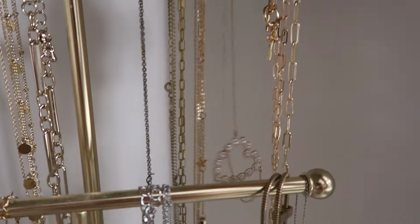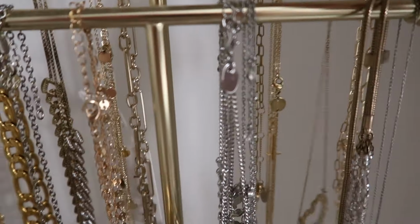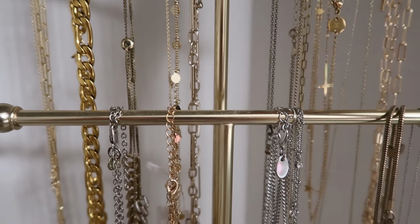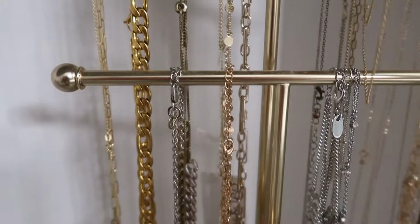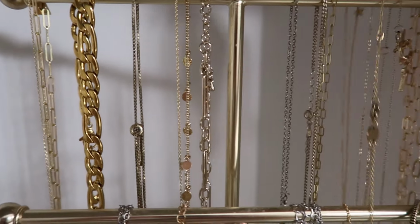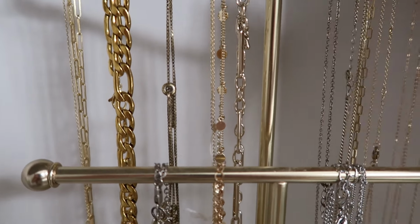And then this one right here, oh, it's spinning, but this is from Adina's. And then is this two separate ones? I think it is. Hold on. Yeah, okay, so this one's like a little star choker. I'm trying to show you guys. I don't know if you guys can see, but yeah, this is really hard to show everything.